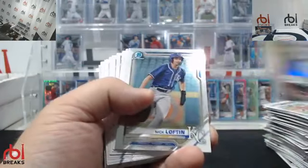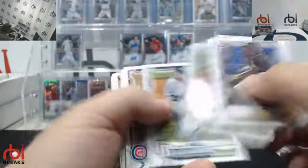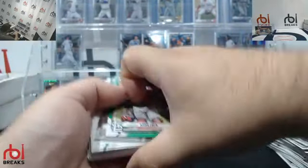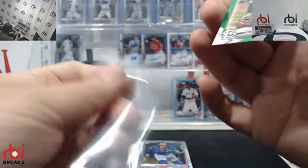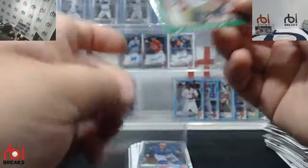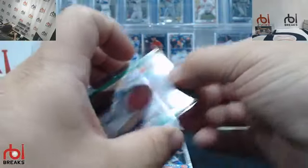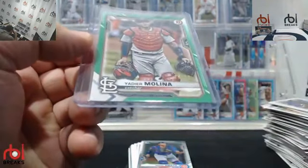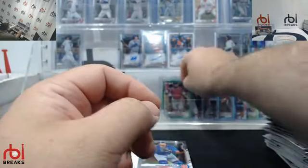Top 100 insert. Lofton and Bishop chromes. Green paper for the Cardinals. Yadier Molina, numbered out of 99. Come on, Yadier. Don't fight me. There you go. That is number 86 out of 99. Yadi Green parallel for the Cardinals.